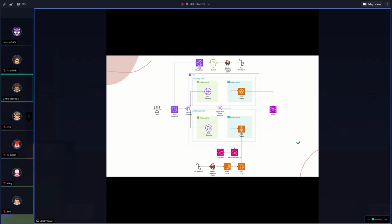This bucket serves the static content distributed globally through CloudFront for low latency access. Users interact with the app via Route 53, which routes the traffic efficiently. For the back end, we have Jenkins performing a similar CI/CD process, pulling code from Git, building Docker images, and pushing them to Amazon ECR. Then ECS Fargate orchestrates these containers within private subnets, ensuring security.